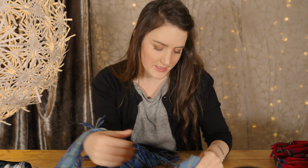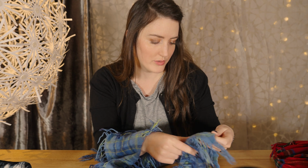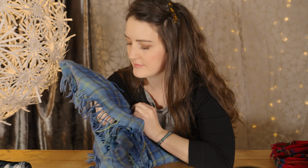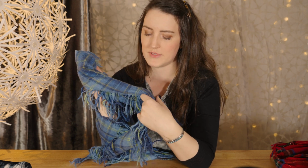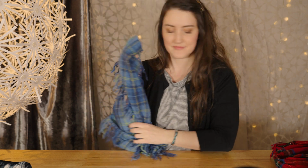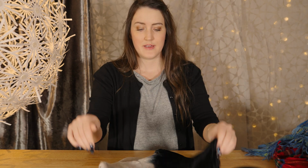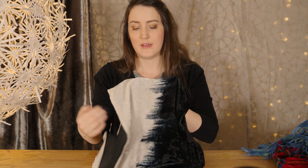It's also really soft, although I think this one is wool, so it is a little bit itchy, but if you wore a turtleneck or something that covered your neck, that wouldn't bother you at all. Yeah, I think it's really pretty, and I like blue in the winter. It's a nice color for winter.